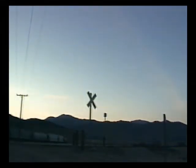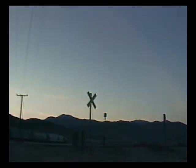Out here in the desert, you are far away. Far from civilization. Far from the madness of Los Angeles. Far from water. Far from the ravages of time. Far from the forces that would take the Baldwins away.